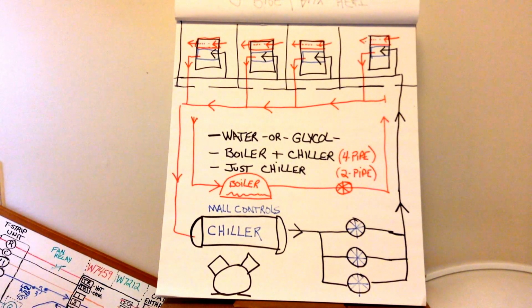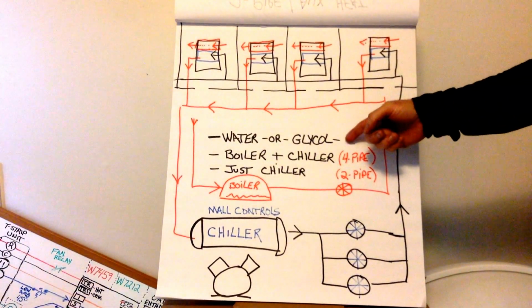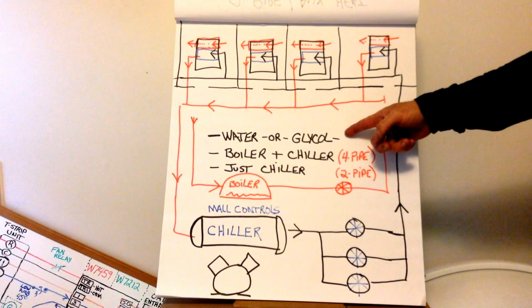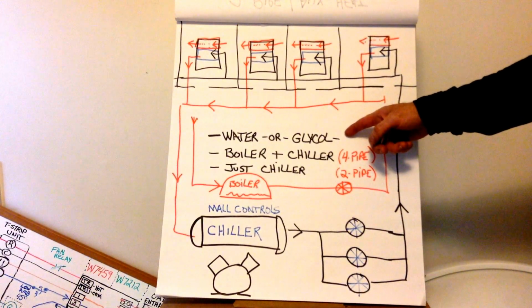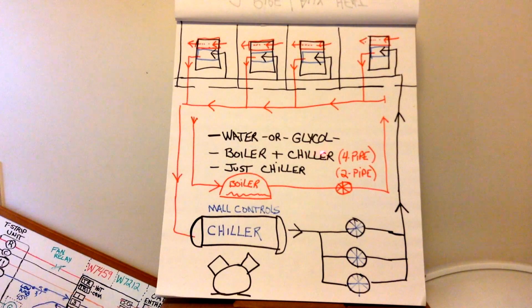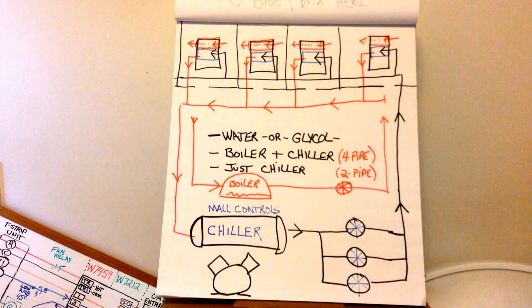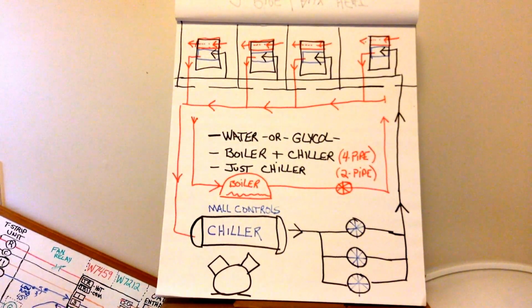Basic terminology I want to talk about a little bit, guys, is water or glycol. You need to pay attention to that. Again, this is the mall's decision, not yours, not mine, not ours. The other thing you need to pay attention to is, do they have a boiler and a chiller, or do they have just a chiller? If they have a boiler and a chiller, they might have a 4-pipe system where they have a chilled water supply pipe, a hot water supply pipe, a chilled water return pipe, and a hot water return pipe to the boiler. That is what we would typically call a 4-pipe system.